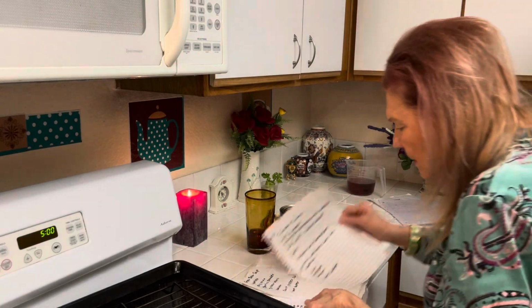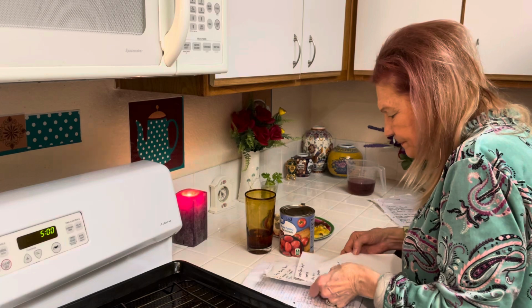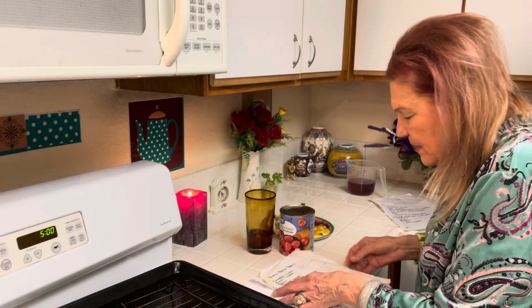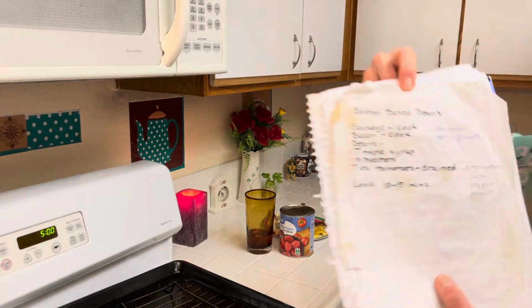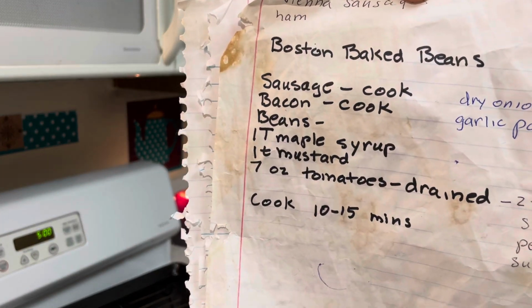And then I want to give you my salsa recipe. So I want to give you my baked bean recipe, although you guys already have it. You can just heat the pork and beans out of the can, but if you have bacon or ham, it's tastier.